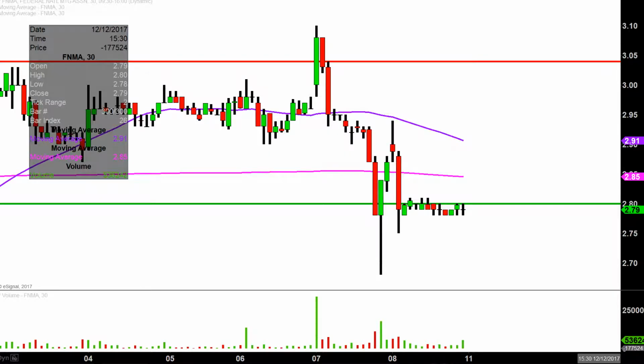Real quick, what do I mean by 30-minute, in case maybe you're new to charts? Instead of each one of these candlesticks representing 1 day's worth of price action, which is what you would normally see, each one represents 30 minutes. So while this may look like several days' worth of time, it's actually just today's price action broken down into 30-minute time slices. I like this time frame.